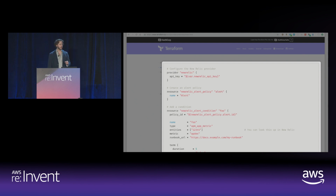We do find one or two downsides with Terraform. One thing that's just a little gotcha to watch out for is that not all of the Terraform resources support importing existing configurations. So you want to double check that if you're trying to migrate from existing monitoring and alerting into Terraform. You might have to start some stuff from scratch, unfortunately.